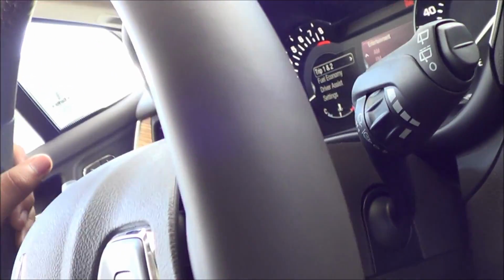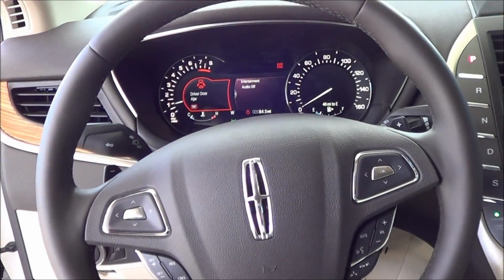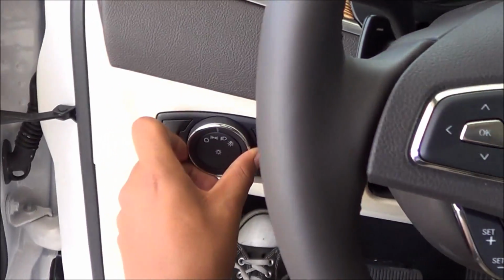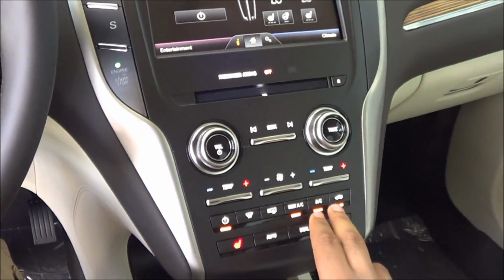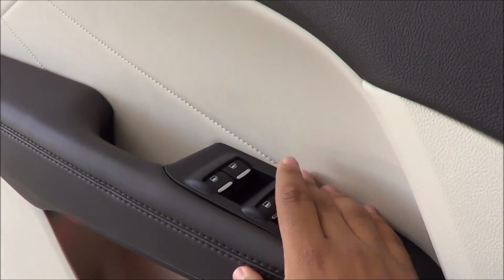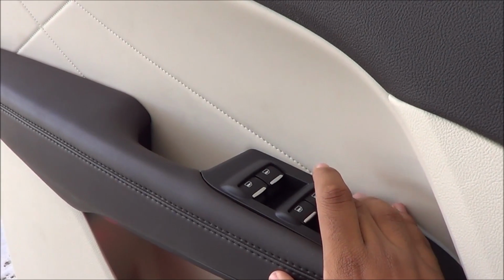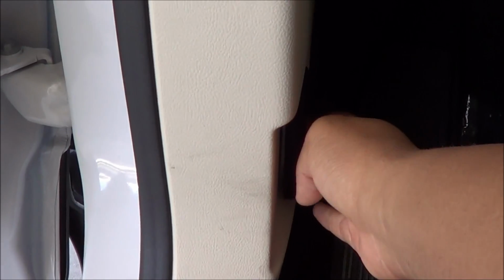You also do have paddle shifters for the manual shiftability. And let's go ahead and turn on the lights and the hazards. All windows are fully automatic in the MKC. Let's go ahead and pop the hood, check out the engine bay.